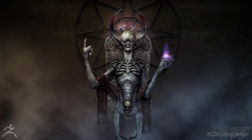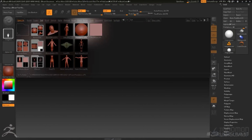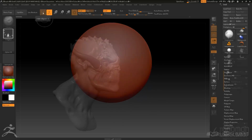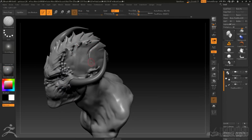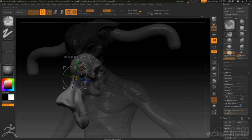Hello and welcome to Introduction to ZBrush 4R8. This is Madeline Scott Spencer for the Gnomon Workshop, and I'll be your instructor for this video series. It's my intention with this tutorial series that you can go from being a basic ZBrush user with little to no experience to a full intermediate user. We're going to talk about the foundations of ZBrush and all the tools and techniques available to you within the program. If it's in there and it's a tool that's commonly used, we're going to talk about it.